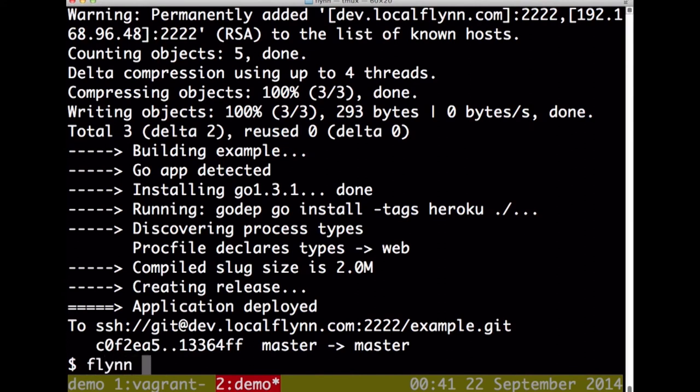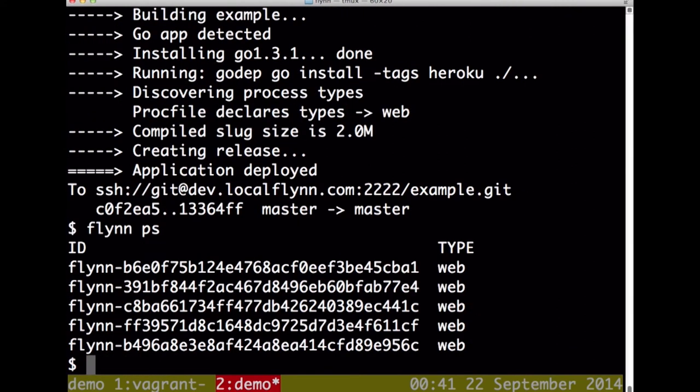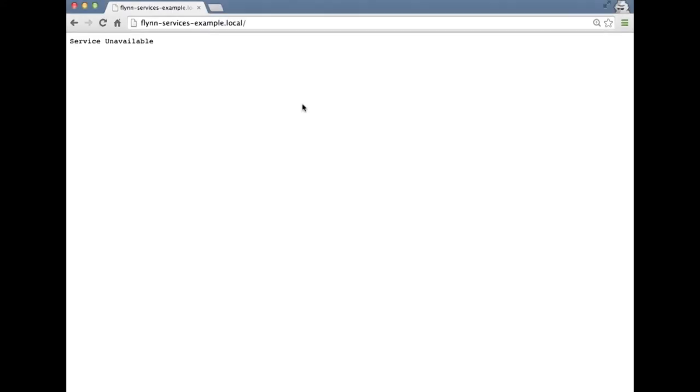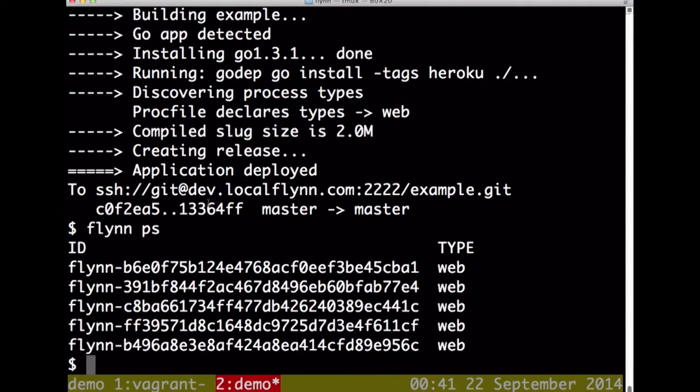Application deployed. So now we ask Flynn what's running. What it's done now is killed my five old processes and started five new ones. If we look here, now we'll see aloha, and it's coming from all these different ports. It's seeing these five services online. So that's how you release your code.